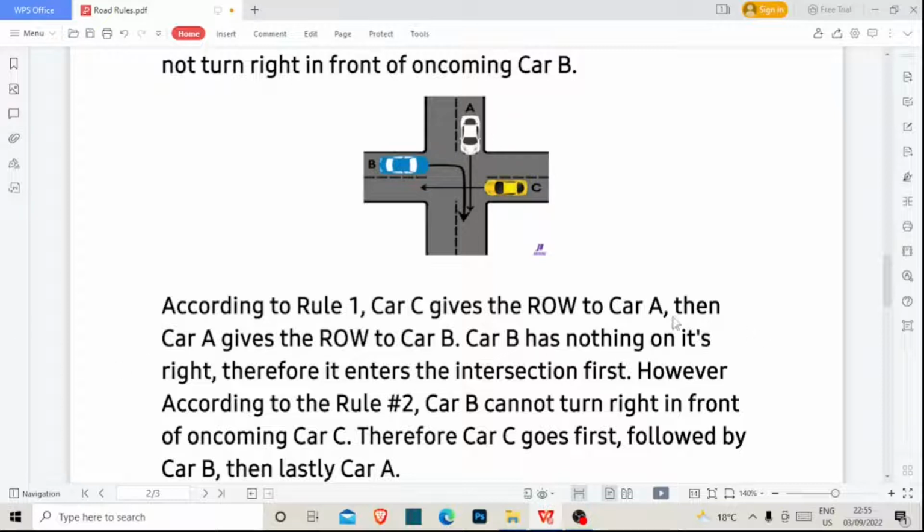Now let's read this. According to rule 1, car C gives the right of way to car A, then car A gives the right of way to car B, as you can see here. Then car B has nothing on its right, therefore it enters the intersection first. Car B has nothing on its right, therefore it will enter the intersection and wait just before it turns right.